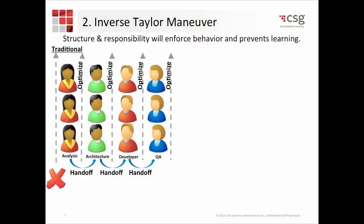The second technique is called the inverse Taylor maneuver. Frederick Winslow Taylor's principles of scientific management helped revolutionize certain areas of manufacturing. Unfortunately, they trickled pretty deep into large organizations. And prior to 2010, we had organizations that looked like this. Extremely role stovepiped, with different roles all optimizing for specific roles and communicating through large handoffs of documents and code. For example, we dump code over the wall to operations, and they suffer getting that at the end of a large batch handoff.